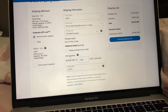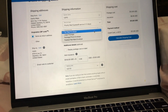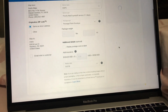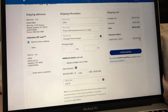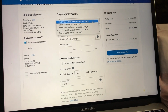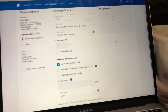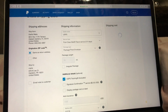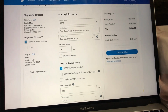Look, let's say Priority flat rate envelope, but you don't want to do flat rate because flat rate is just a flat rate. It has to be over a pound. So let's say 1 pound. It's calculating the shipping cost. It's $33.29. And let's say with First Class, which is up to a pound. So let's say 16 ounces, which is a pound. It's $5. It's not the same $5 as $23.